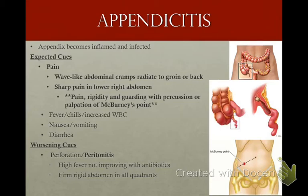And you can get perforation, peritonitis, but it is not a death sentence. Again, high fever, not improving with antibiotics, firm, rigid abdomen. Didn't quite get to that because, once they realized the appendix had ruptured, I was in surgery within a half an hour. So we didn't quite get to peritonitis.